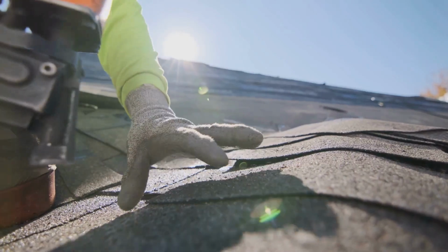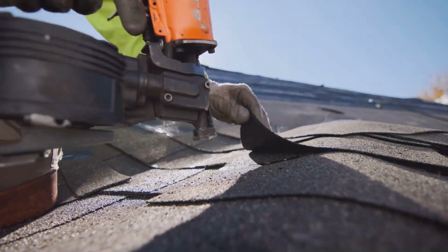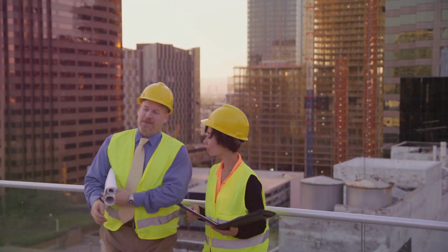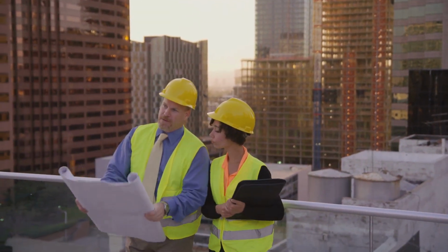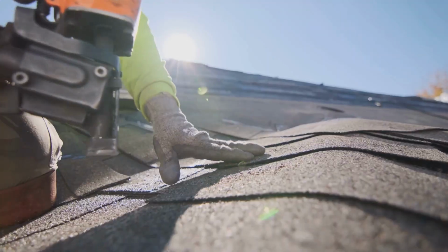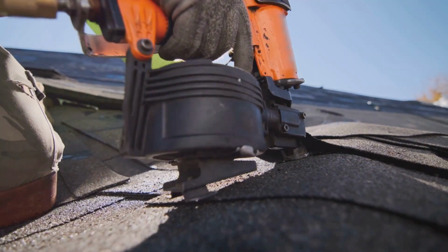They'll check the shingles, the flashing around chimneys and vents, and the quality of your roof's underlayment. This stage is not just about determining if your roof needs new shingles. It's a comprehensive check to ensure your roof can protect your home from elements like wind, rain, and snow. It's all about planning, foreseeing issues, and ensuring a smooth process for the rest of the project. Once the inspection is done, it's time to choose the materials. But remember, a well-done inspection can make or break the success of the entire roofing process.